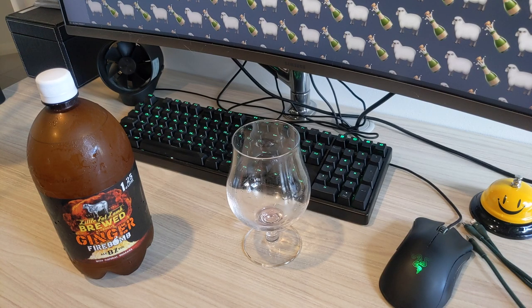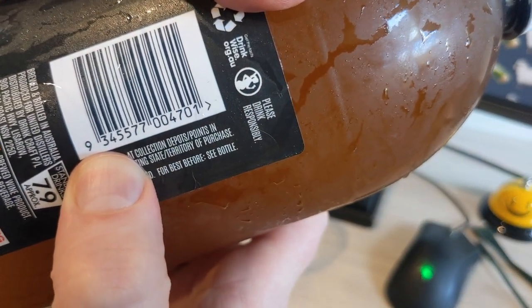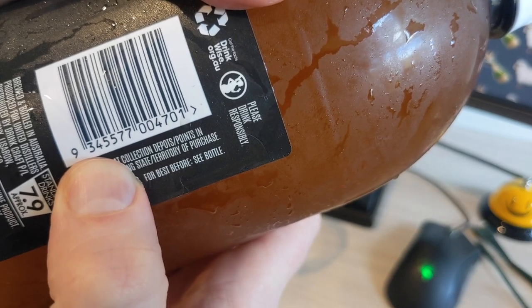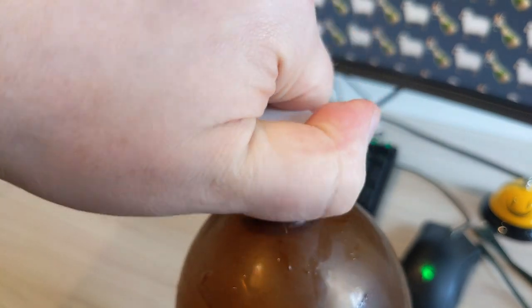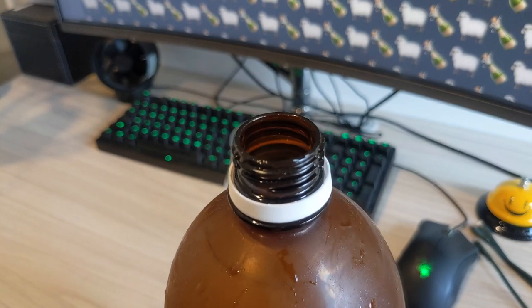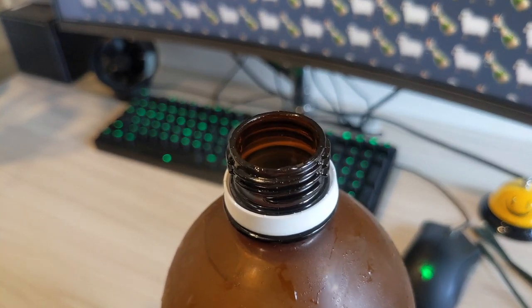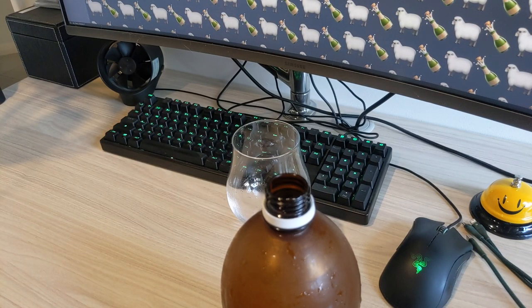Cunt. All right. So, what are we doing here? Oh, we're reviewing something. Yeah. Okay. Oh, barcode. Ready? 9345577004701. Let's drink responsibly. Well, let's open responsibly first. Okay. The cap's off. Not a lot of the cool smoky shit out of this one. Not smoky, vapory? I don't know. Fuck it. But not a lot of that going on here.